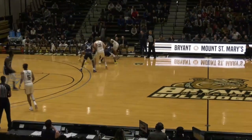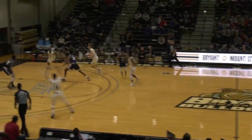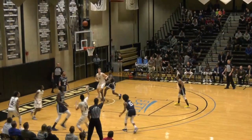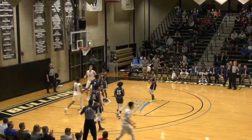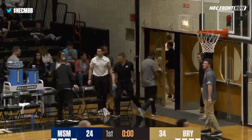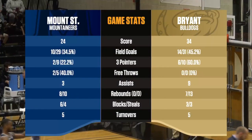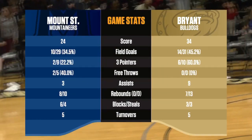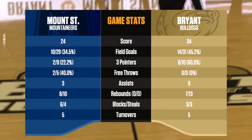As we mentioned, Frankie, not panicking, calm most of the way through the half. You saw Benson Lin up fake, got Chong Kui in the air, created some space for himself, and as you see there on the replay, calmly stepped forward and knocked down the three after it looked like Mount St. Mary's had gotten some momentum there entering the break. Exactly right, and that was a big shot. Exactly. Mount St. Mary's had just made a three, cut it to seven.